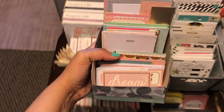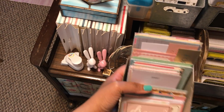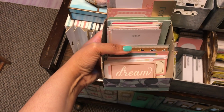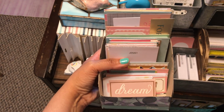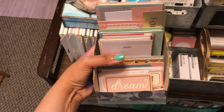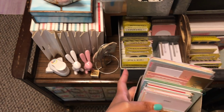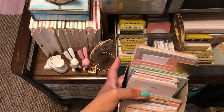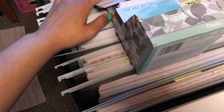I didn't want to put all these journal cards in with my Project Life cards because, you know how it is with these journal cards. They're different sizes, different shapes. They're not technically really Project Life cards. There are journal cards, but I wanted to keep them separate from my Project Life cards. So I made myself, and I'm very proud, I have to say, oops, I just dropped them.